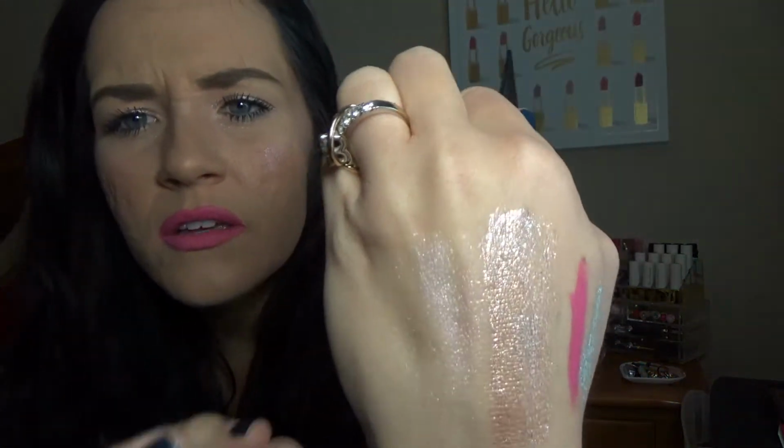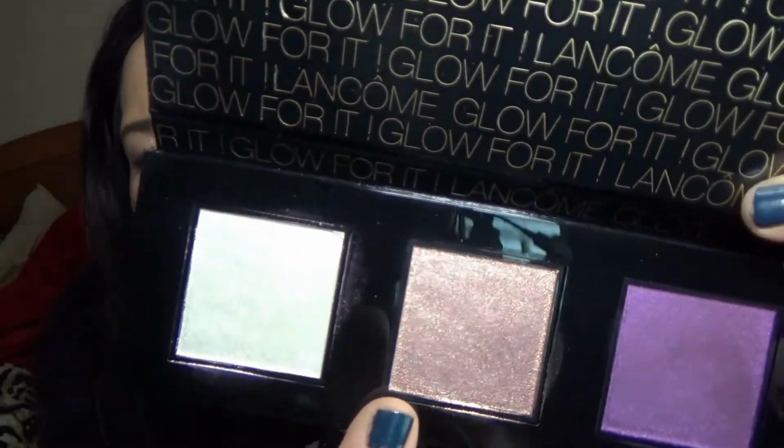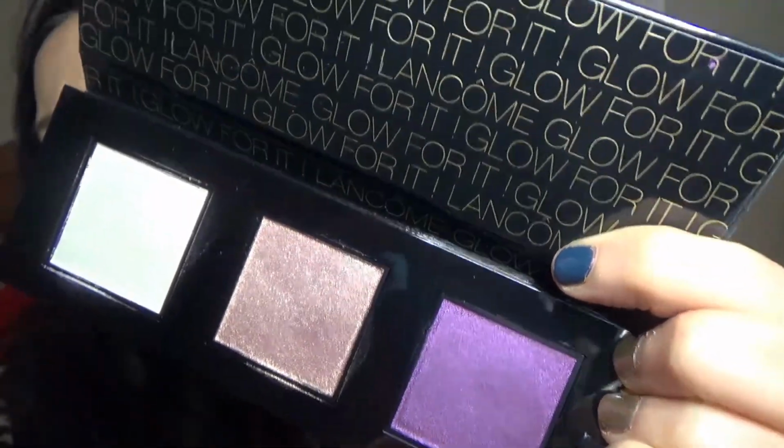All three of them had been swatched, but I got it anyway because it was really pretty. It comes with this bright white shade that I actually have on my cheeks. It has a pink undertone though, if that makes any sense. If you can see around the packaging, there's some pink there, then it has this more opal color and then this purple one, which I'm not sure how it's supposed to be used as a highlight.